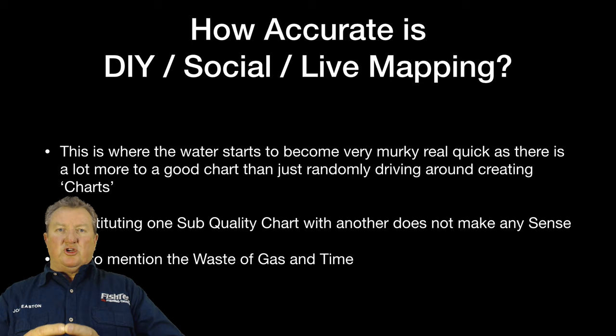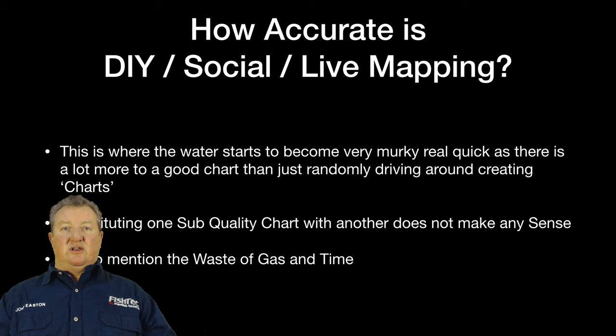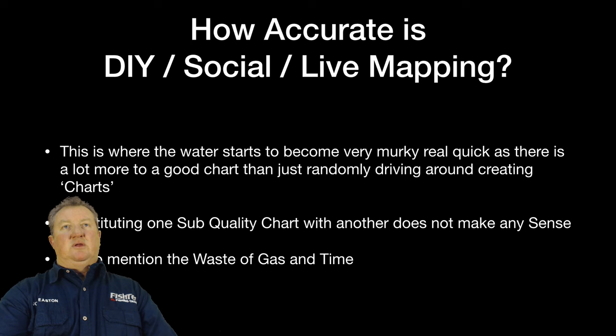You're creating one sub-quality chart with another one, and you're just wasting petrol and wasting time when you should be fishing with your children, just enjoying yourself. But you're going through thousands and millions of liters around the world of petrol, driving around, creating poor quality data. I'm not saying everybody, but a lot do.